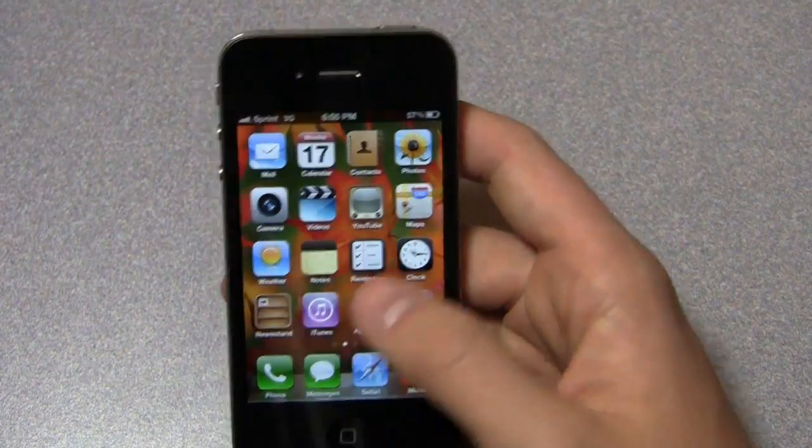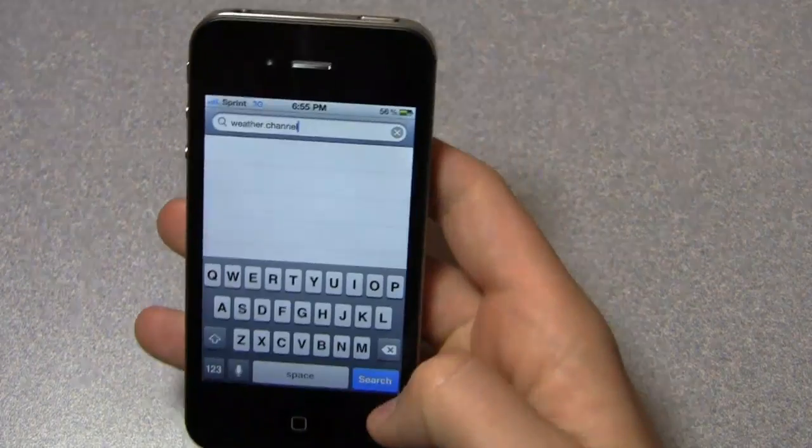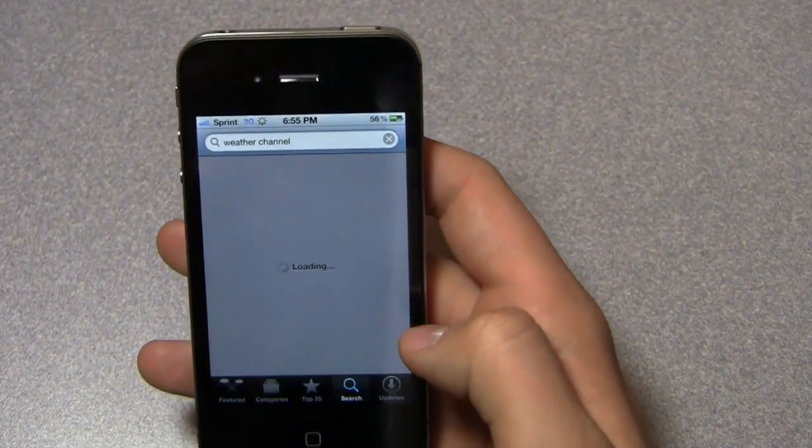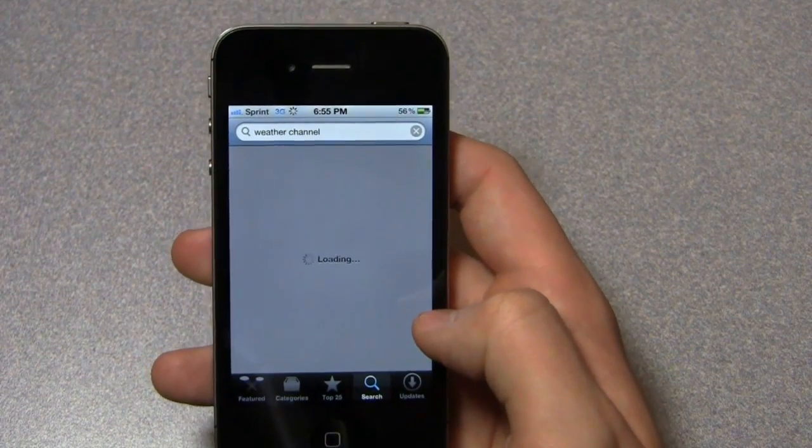Let's take a look also at the App Store. And let me pull this away here so I can make sure it loads up. This is one of those areas where you're going to see, I'm loading Weather Channel right now, where you really see that Sprint's 3G network has been kind of struggling. It seems like it's performing okay in this video, but I'll show you some speed test numbers in just a few minutes.